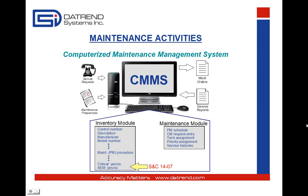It's required by regulation. Many clinical engineering departments are fortunate to have a computerized maintenance management system that helps planning and monitoring of activities. Inputs to the system are the CM requests, which could be phoned in, but for a modern CMMS, they might come through a web portal. For regulations, preventive maintenance frequencies are set by a manufacturer. Or, alternatively, you can use an AEM program based on a documented risk analysis.